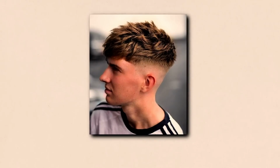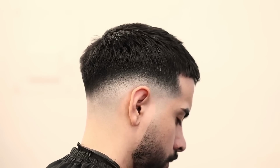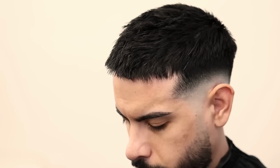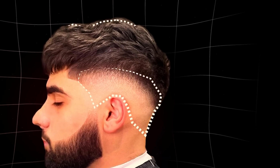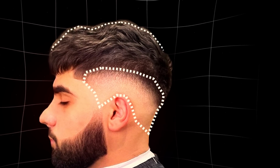And personally, whenever I see a person rocking a textured crop, it doesn't matter where it is, I automatically think they play soccer because it's just such a soccer look. I can't explain it. I just think it's the perfect cut because it's nice and short on the sides and it's a little heavy on the top with a bunch of texture. And all that texture, man, just makes this hairstyle look amazing.